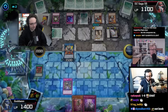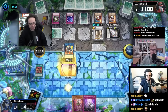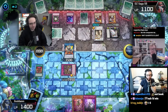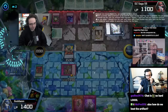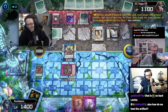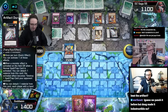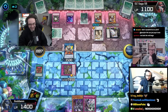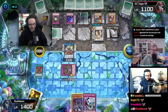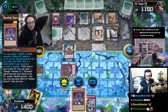I activate Shadal Core. You can't negate that one, right? Nope. Okay. But if you were saying that you think you could win after the shuffle, that might mean... Oh, yeah. Now we can't negate anymore. So, I mean, fuck. Oh, I should have said it. Oh, fuck. What the hell? He doesn't even have the negate anymore.